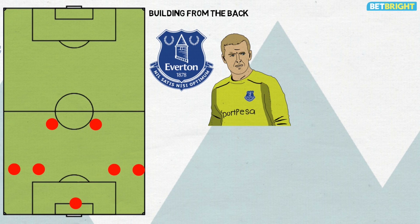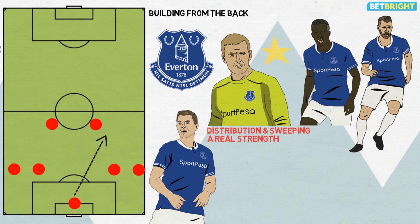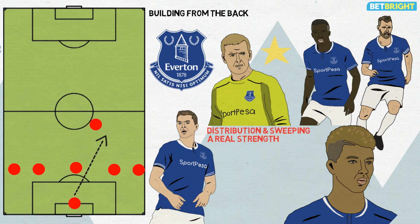In Jordan Pickford, Everton have an excellent goalkeeper whose distribution and sweeping is a real strength. Pickford is unafraid to make runs outside of his box to clear or intercept, and his long and short kicking from ground and hand is generally very good. Michael Keane is also a good passer of the ball, and as Idrissa Gueye or Morgan Schneiderlin drop in between him and Mason Holgate, there are often several options for a pass. Back to Pickford, inside to a dropping midfielder, while the other midfielder pushes up, or outside to the advancing fullback.